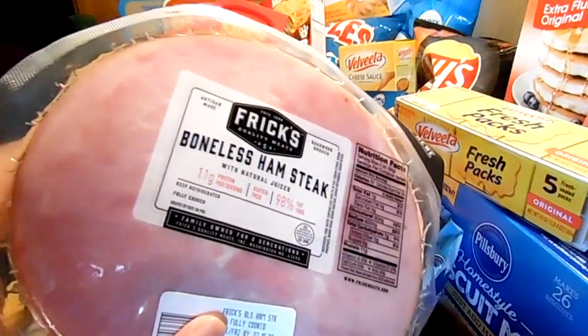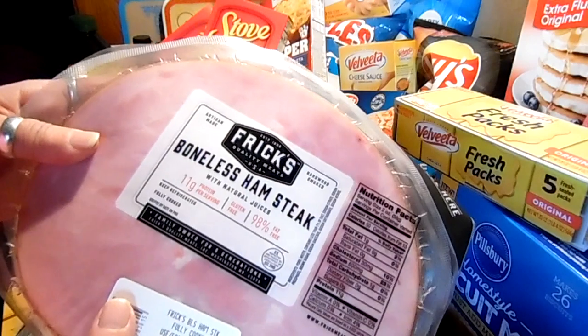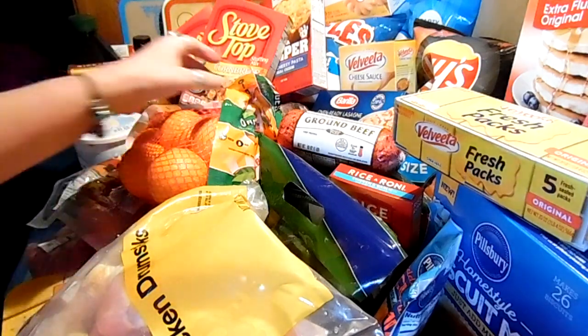We have not been able to get a whole ham or ham steaks in a long time, and that's like one of hubby's favorite things. So I got 2 ham steaks, and we will be having one of those for dinner tonight.